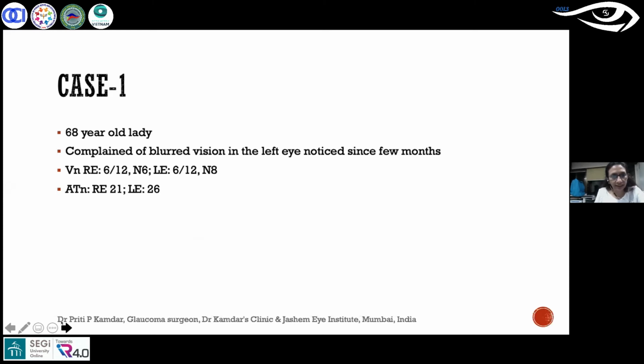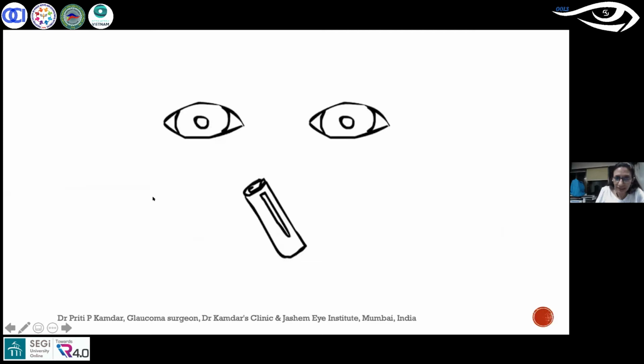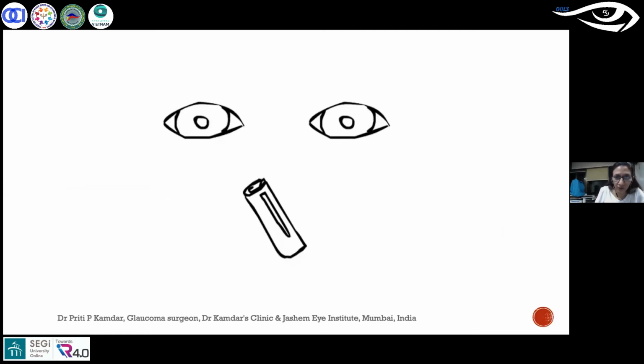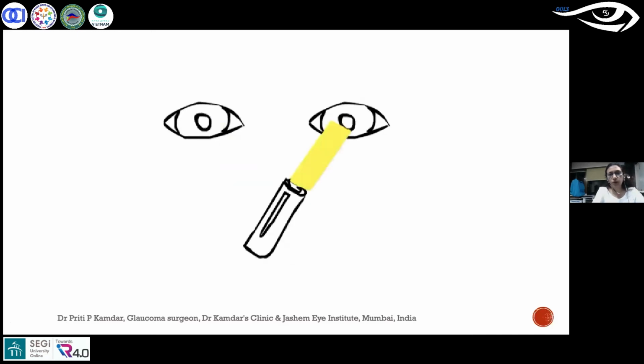Now this was a 68-year-old lady. She complained of blurred vision in the left eye, which she has noticed for a few months. On examination, vision was 6/12 in the right eye and 6/12 in the left eye. So if you see on Snellen's, the vision was almost the same. The pressure was 21 in the right eye and 26 in the left eye. And just have a look at this video, because you will be answering a question relating to this video in the next slide. So what do you think this is?